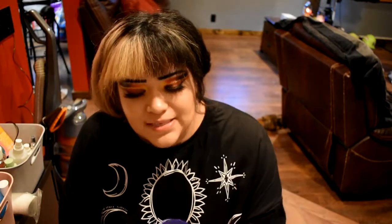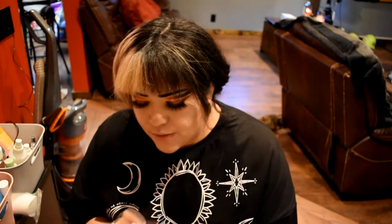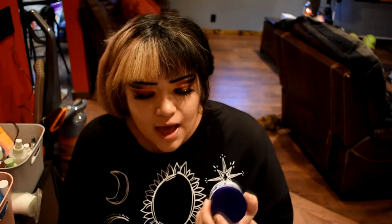Now moving on. So I've tried the Formula 10.06. This is a PM Perfector. And I was wondering if it was going to be a dupe for the CeraVe creams. Honestly, I prefer CeraVe over this one. This one wasn't bad, but it wasn't the best. This was also one of the ones that I felt like I had to just hurry up and use just so I can get it off my nightstand.